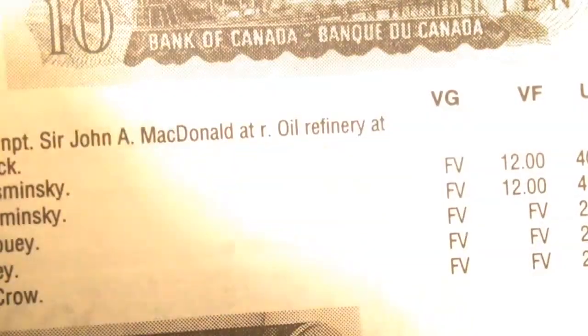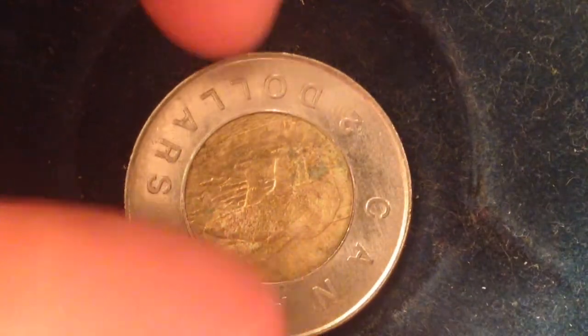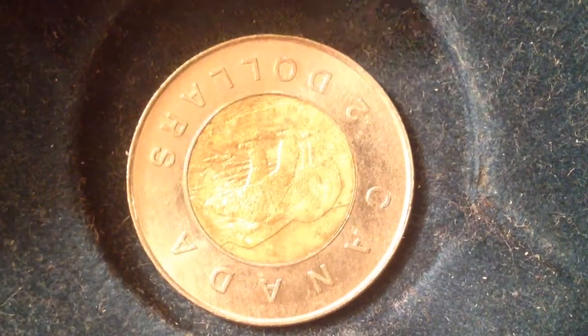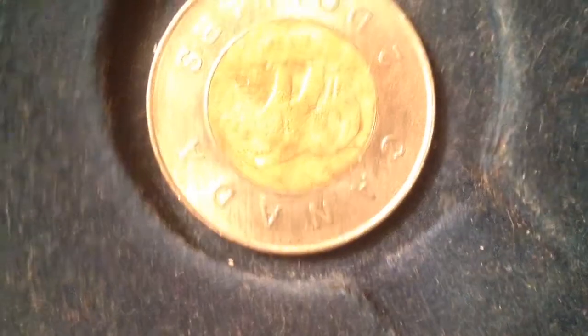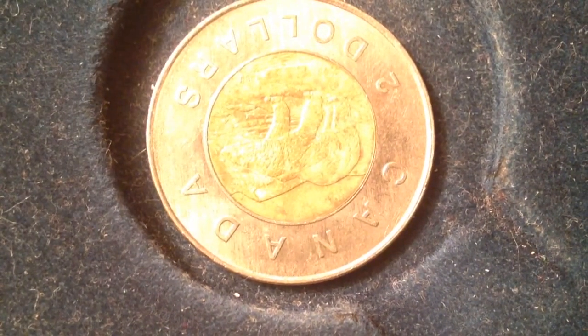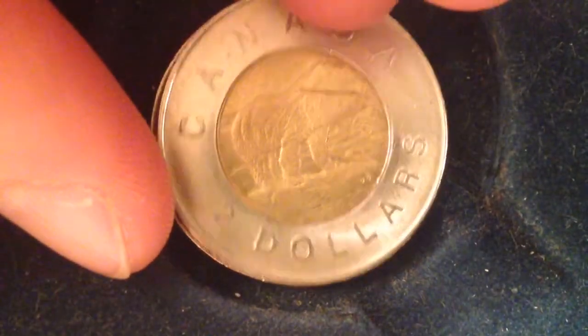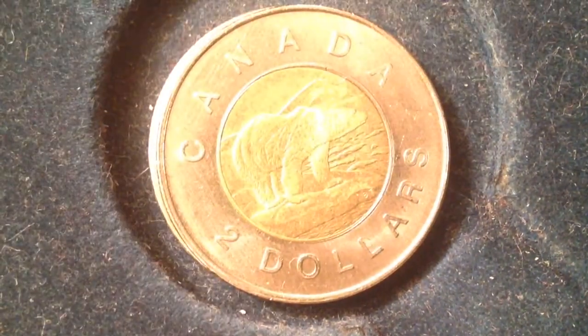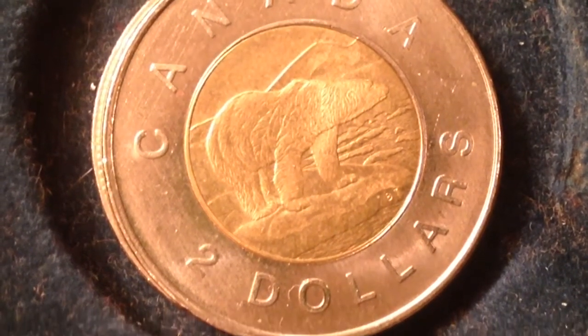As I said, it's a bimetallic ring. It has an aluminum bronze center. You can see the bronze and aluminum colors to it. And it's got a nickel ring on the outside. So the reverse of the coin features a polar bear. And I've actually got another coin that's the same coin but has a nicer reverse to it. So why don't we use this one when we're looking at the reverse?